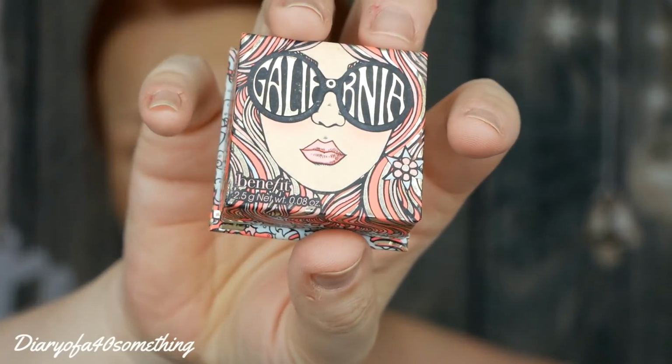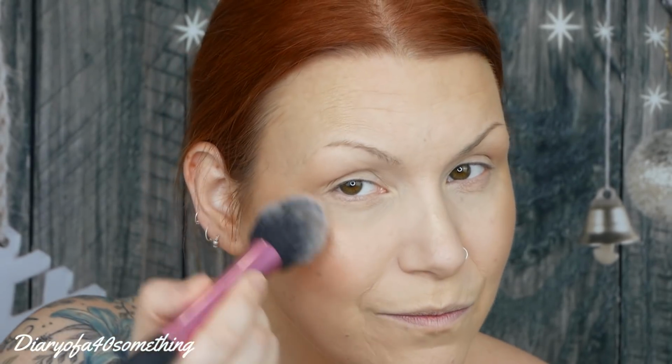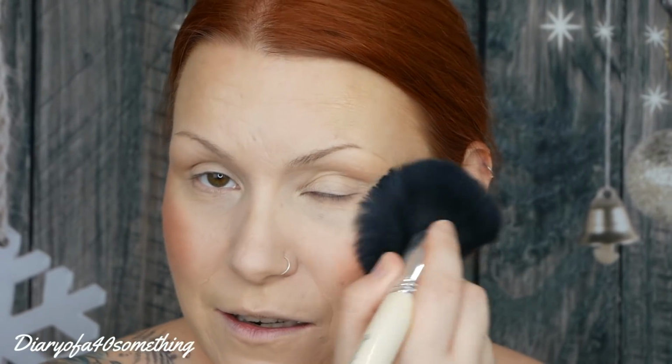Right, now blush. I'm using California by Benefit, it's their little minis. So using the very tip of a Real Techniques blusher brush, I'm just going to dab that onto my cheeks and blend upwards. Woo! Put on too much. Going back to my fluffy brush, just blend it all in.